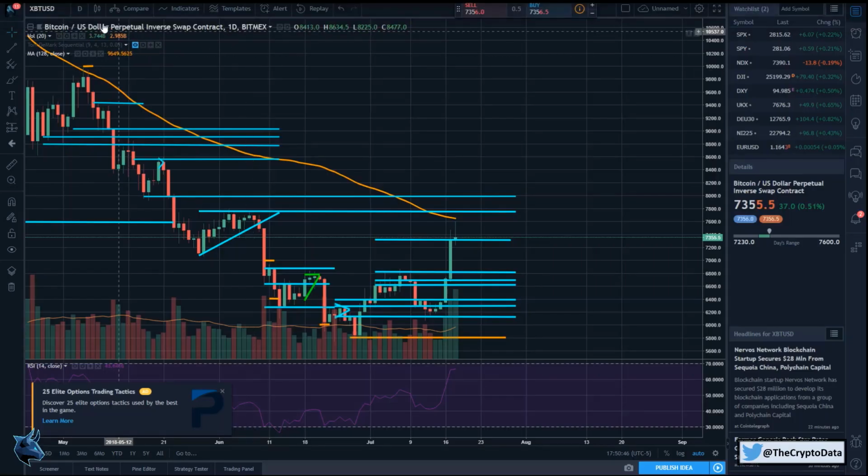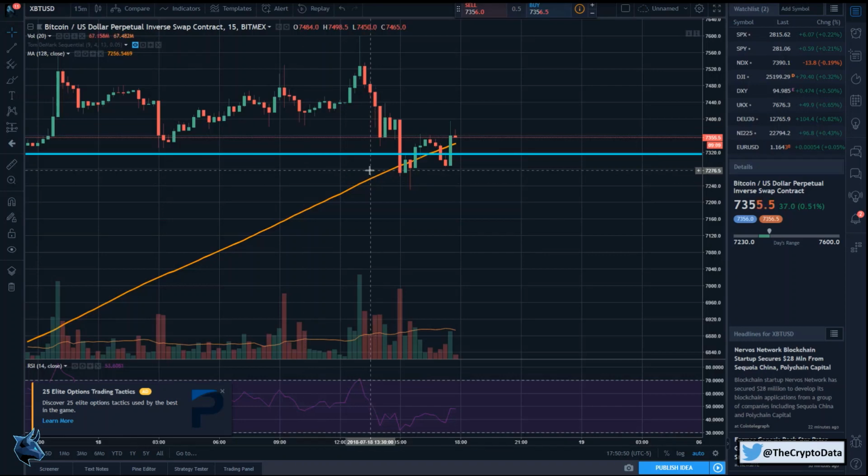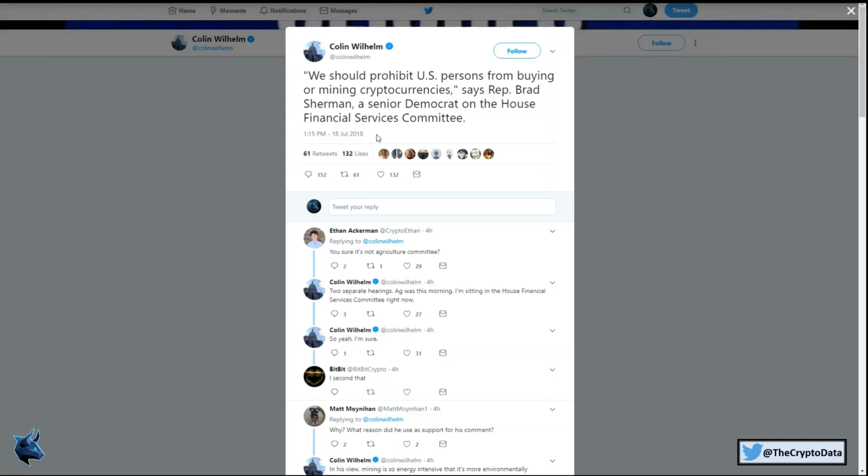And then I'll go ahead and go to my chart and actually go to the 15-minute chart. And you can see 1:15 p.m. is right here. So you can see exactly when it started the downturn. So again, it hit that moving average, 128 on the daily, went down, and then right at 1:15 when that tweet was put out, that created a lot of FUD, and we just started this downturn here. So I think this tweet had a big part of it.